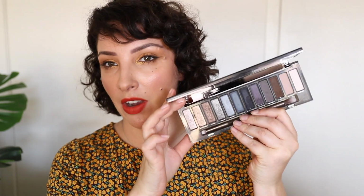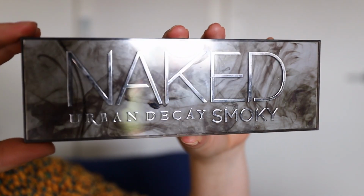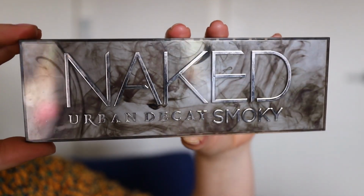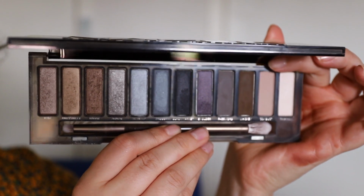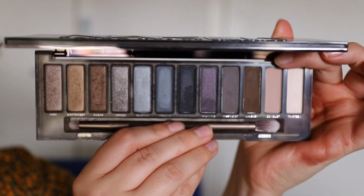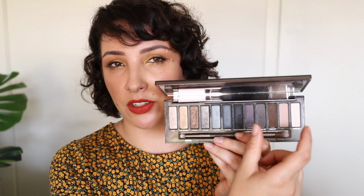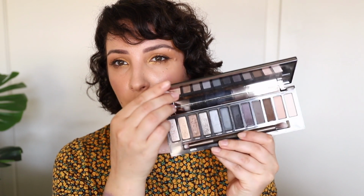I love the Naked Smoky in theory. So this is a smoky eye palette, and I think it's a really smart smoky eye palette. If you love rocking a smoky eye, this will probably be your jam. You've got a lot of silvery blue tones. Again, we've seen a couple of these in the Naked one, so I feel like it's a little bit repetitive. You have some beautiful cool tone browns. This palette has more mattes, so there's 4 mattes there and the rest are shimmers, but again, there are slightly different textures.